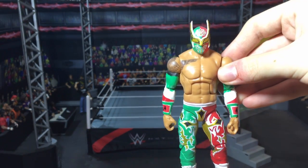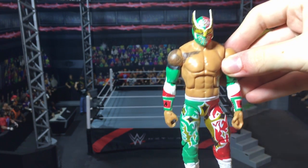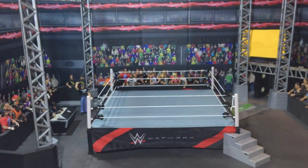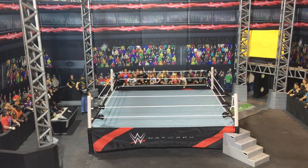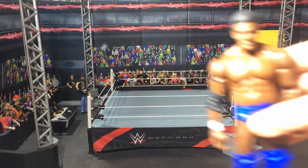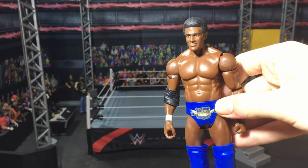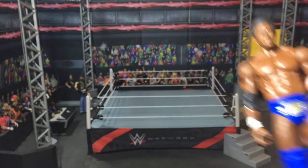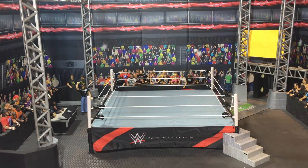Okay, we have Ellsworth. Next off, we have another guy that people don't really care about, Sin Cara. I think he's on SmackDown now, right? They traded him for Kalisto or whatever that was. Yeah, Sin Cara is not doing anything anyways. Another guy that is not doing anything, Darren Young. And I guess I'm pretty glad that he isn't doing anything because that would be boring most likely.